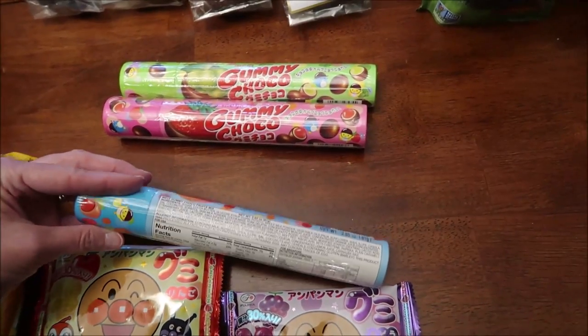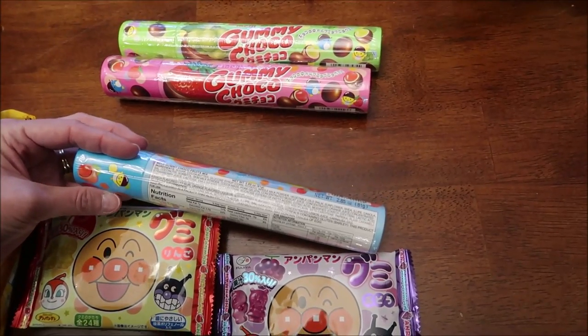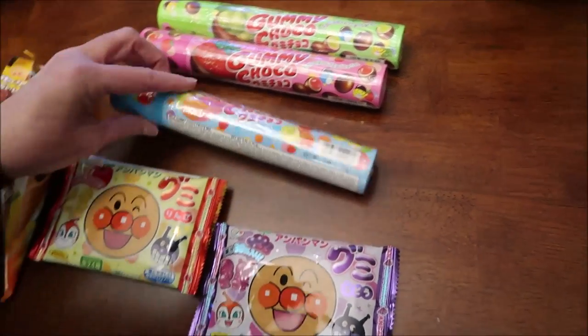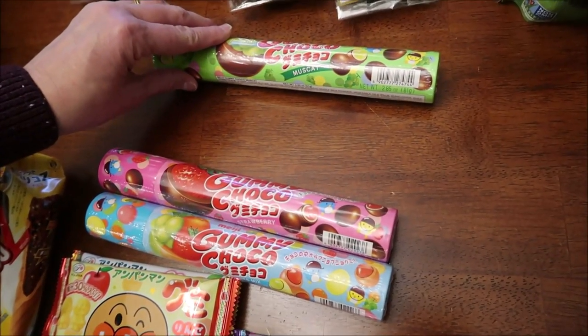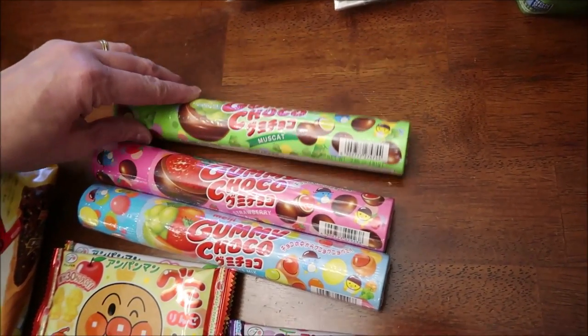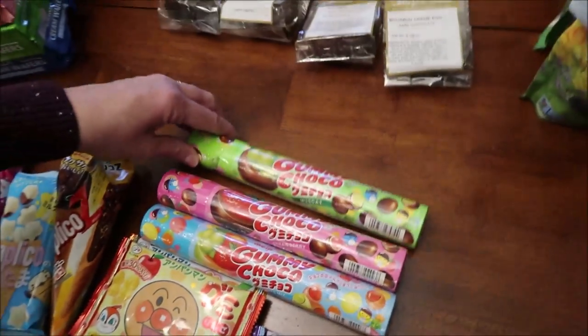And this is the... I don't know what these are. These are a fruits mix. This is strawberry. And then this is muscat. I don't know, looks like apple, but it's... Yeah, I don't know. I'll look it up.